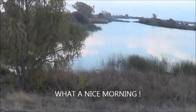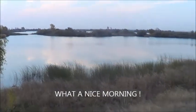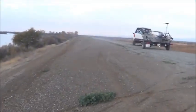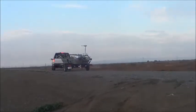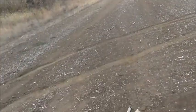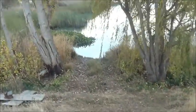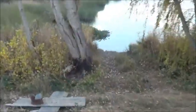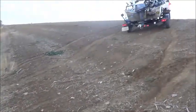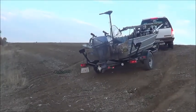Here we are, another sturgeon fishing adventure. Got an early morning trip going, and here we go. Paul's getting ready to back down that boat, down this levee, right here to our little launch ramp. There we go. Here he comes, backing it down.